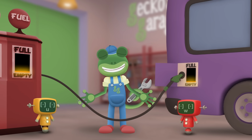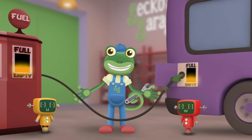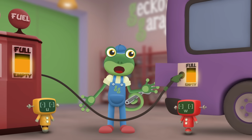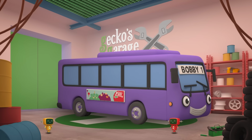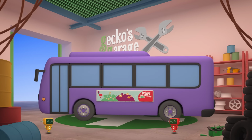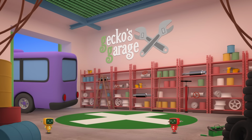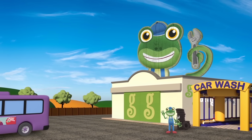Fill, fill, fill. Let's fill up your tank. For all of this fuel, I'm sure you'll thank. Let's fix that light that was so dim. Full, full, full. Full to the brim. There. All fixed up and ready to go. Have a good day, Bobby.